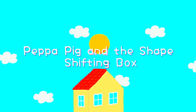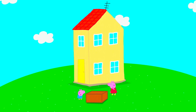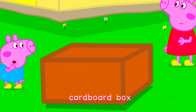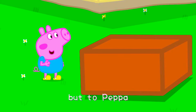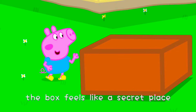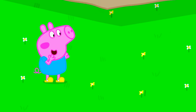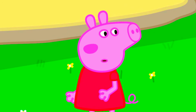Peppa Pig and the shape-shifting box. Peppa notices a very big cardboard box. It looks like just a box. But to Peppa, the box feels like a secret place. George gives the box a little push and the adventure begins.